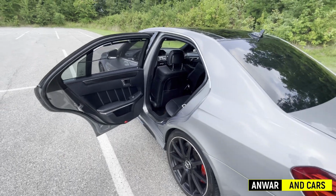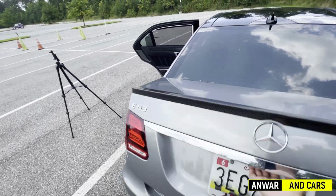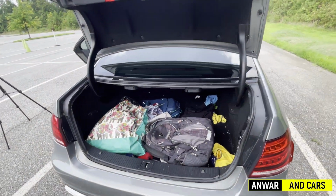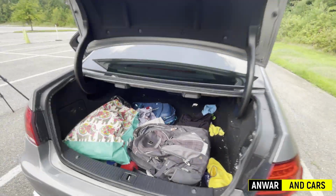Now, although the interior does feel a little bit smaller than I imagined, the trunk is pretty big for its size. 15.9 cubic feet of space, which is very large. And I believe it extends to almost 60 cubic feet of space with the seats folded flat.